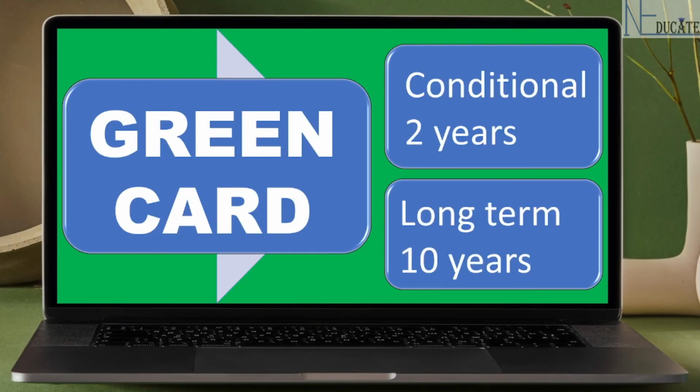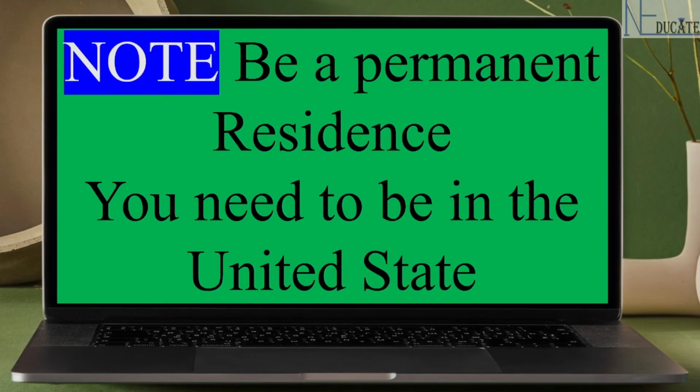And then the green card, we have different types. We have the conditional one, which is 2 years, and then we have the long term, which is 10 years. So you have to be a permanent resident. After going through all this, you have to be in the United States. You should be staying in the United States because you are going to work for them. You should stay, and you should be a permanent resident. That is why you need the green card.